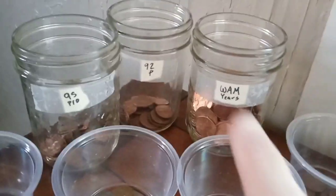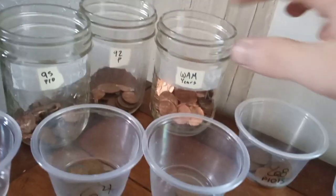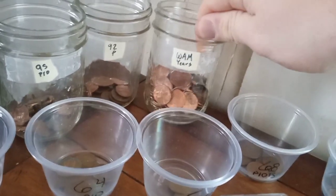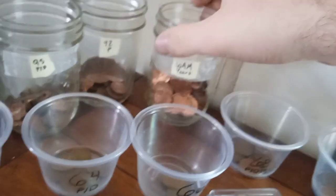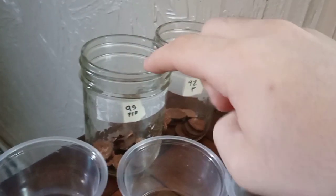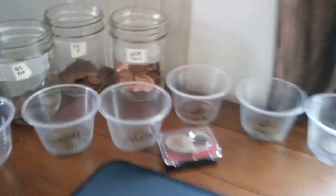But back there, we have some 92s. We can look for DDRs in the close AM. We have some 96s, 98s, 99s, and 2000s. Quite a few, actually, to look for that wide AM. And then a 95 Philadelphia and Denver to look for DDOs and DDRs on.